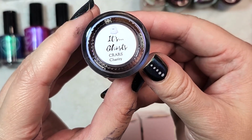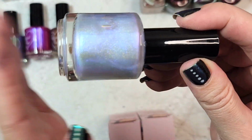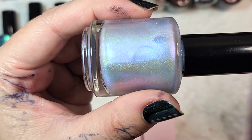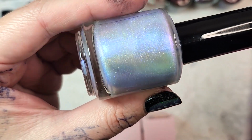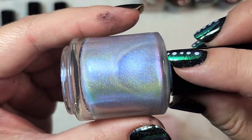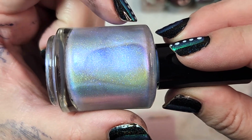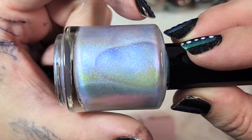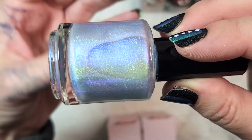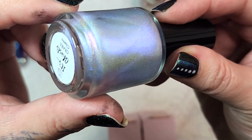This one was a charity polish for CRARS. I'm actually not sure what that stands for, but this was one of the colors that I thought was really interesting. It is this very light gray, full of holo, and look at that glow. Can you see the pink and the red there at the edges? It is even more noticeable in person. I think on camera you're only seeing that itty bitty glow, but you can see that blue flash really amazingly. There's also a purple flash in this as well as gold.